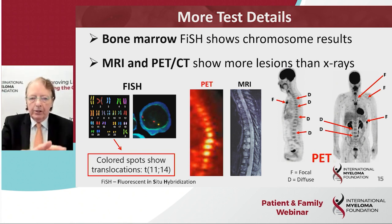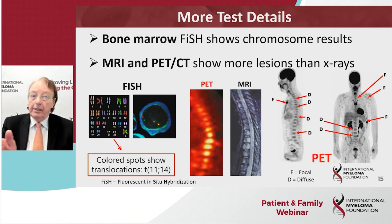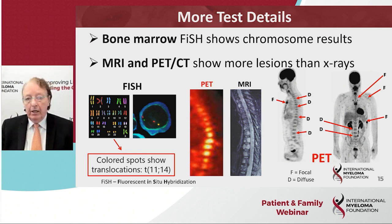So both of those techniques show up lesions that would not necessarily be detected by X-ray. And so most all of you have probably had either whole body low dose CT, PET, or MRI performed. And then in addition, when you had that bone marrow test done over on the left, in addition to looking at the percentage of the plasma cells, you probably had what we call FISH testing, fluorescent in situ hybridization, which basically means this special color staining.